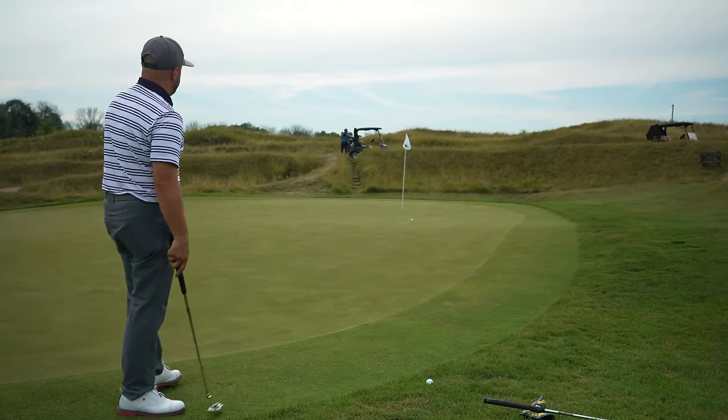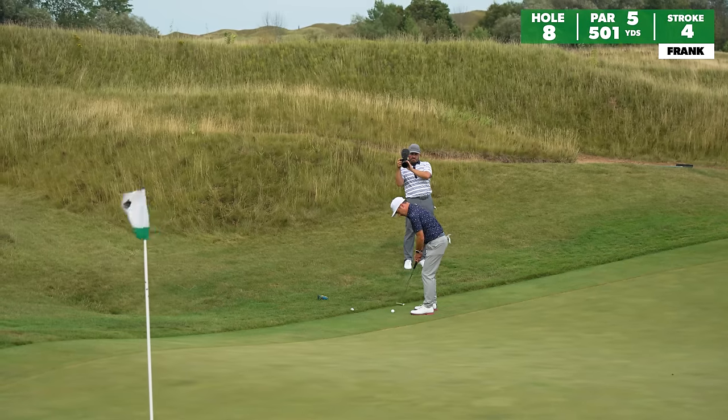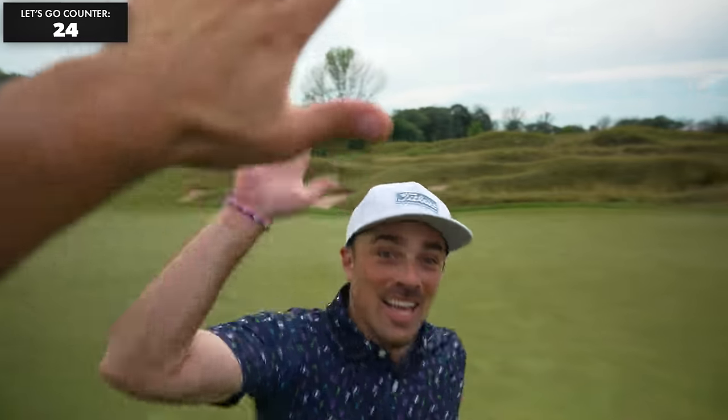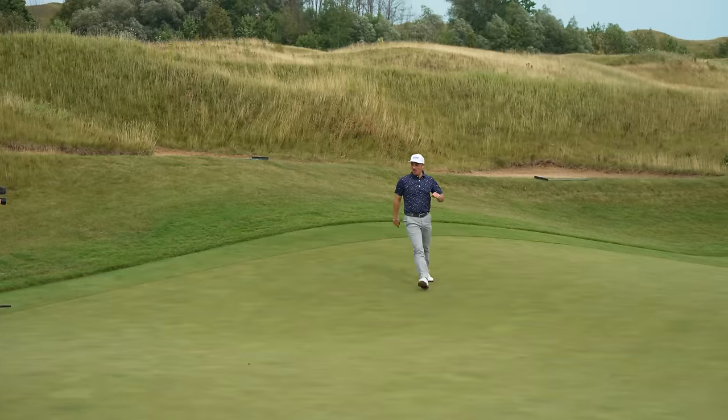Okay. Now release. I liked the idea, it just needed more pace. Needed more pace out of there, huh? Yeah. Now hit that flag stick. Go in, go in, go in. Let's go! Let's go, baby! Yeah! That's a birdie right there. Wow! That's a birdie.